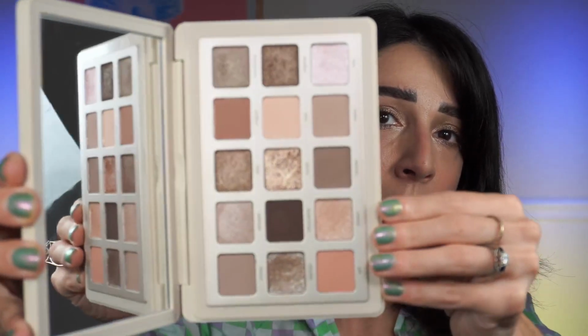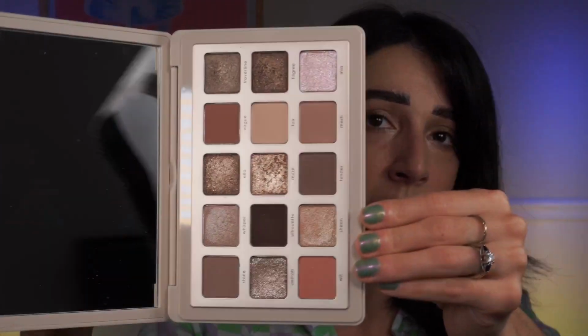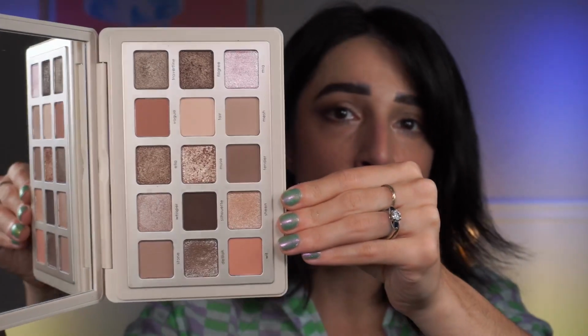And then the newest one that released, it got me. That's the I Need a Nude palette, which has this really fun 3D packaging on the front. And I know there's a lot of debate about what this is tonally, if it's cool, if it's warm, if it's pink, if it's brown. I don't really care what it is, it's really pretty. On me, it's what I have on my eyes today.